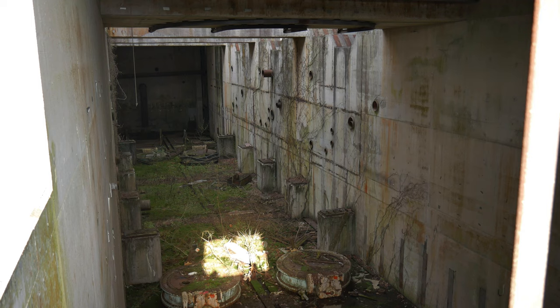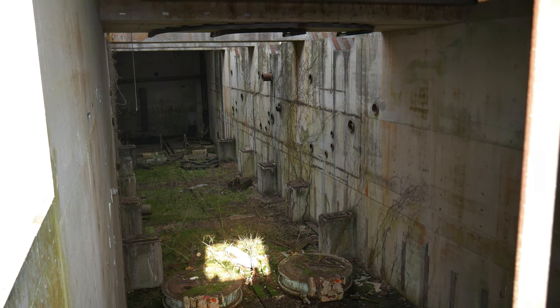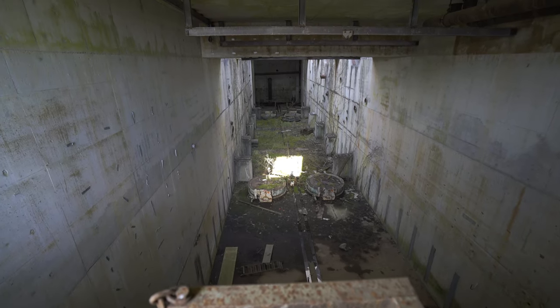Two giant pipes coming from the ground. Those almost look like door hatches that open up.